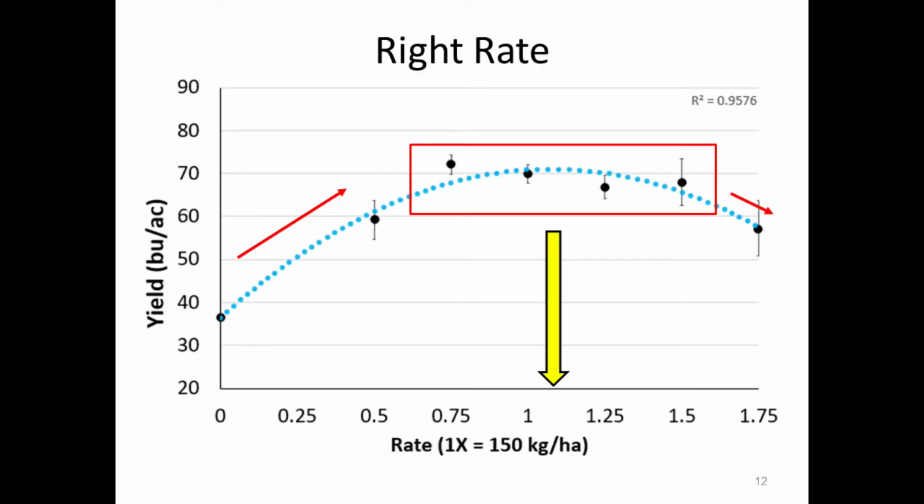So this graph shows the fertilizer response curve to the varying rates of nitrogen fertilizer. I have rate here on the x-axis and yield in bushels per acre on the y-axis. With this graph, we saw yield increasing with increasing fertilizer rate up to 0.75x. Then there was no difference between the 0.75x and the 1.5x application rate, so there was no yield benefit with increasing fertilizer additions after that point. Then we actually ended up seeing a yield decrease at 1.75x, which is likely due to fertilizer toxicity at that rate.